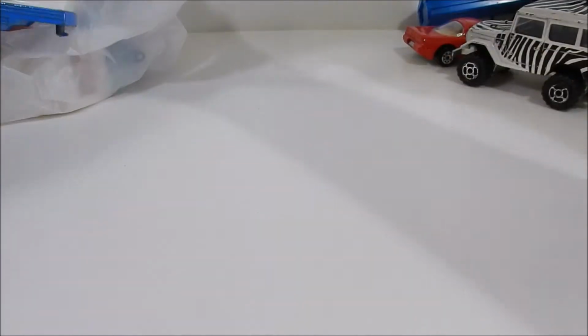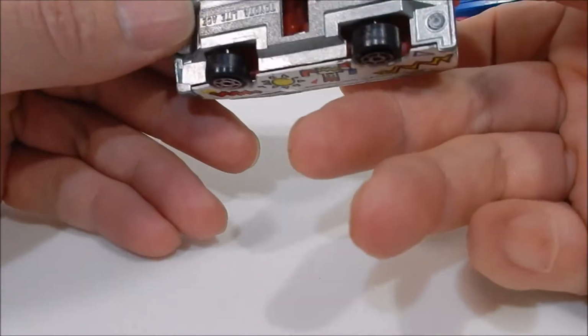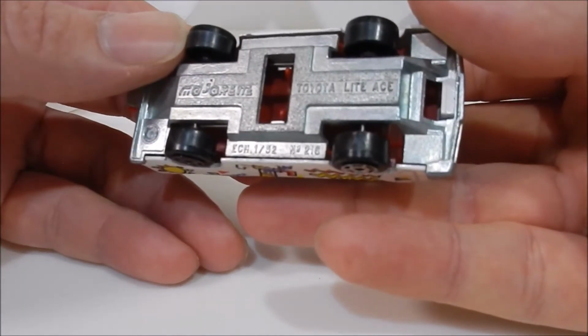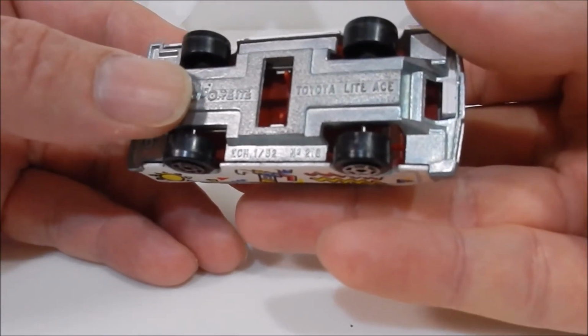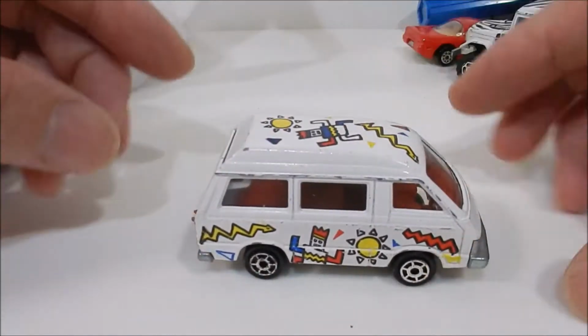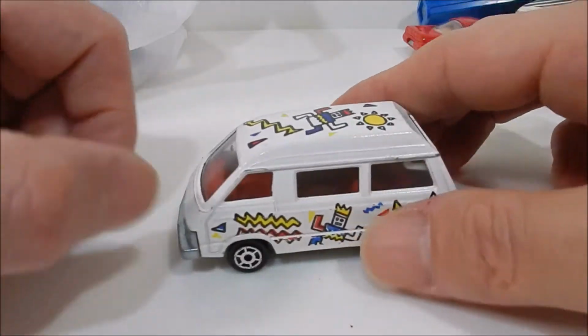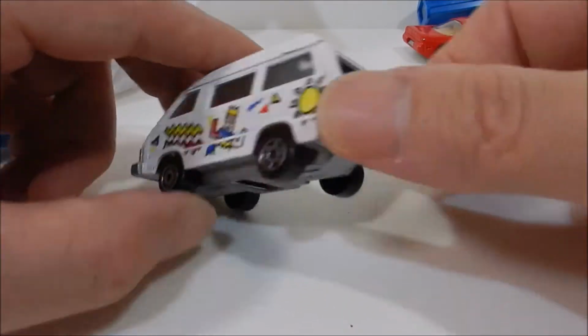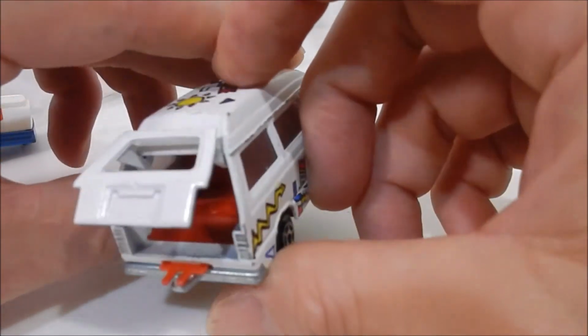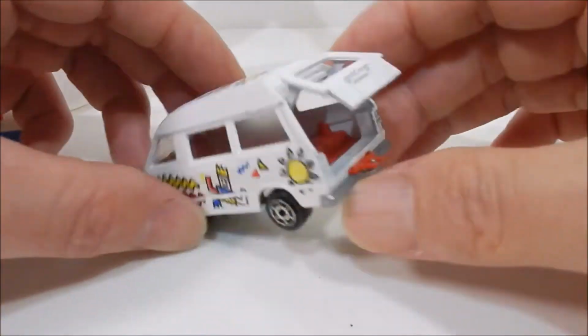Up next is another couple of cool cars. This, I have one already, and now I have a second one. It's a Toyota Light Ace from Majorette, ECH scale 152, number 216. Now, there's a reason why I picked this boring truck up, but that'll be for a future video, of course, and I will get started very soon, I promise.